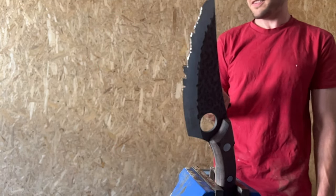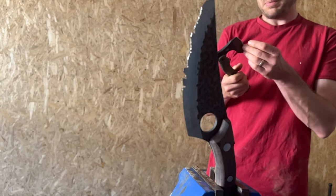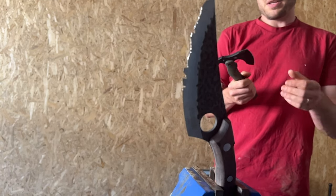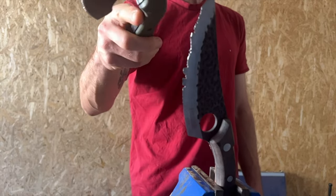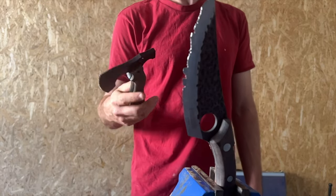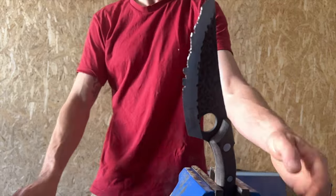Effects for sure, 10 out of 10. Might need to give the blade a little bit of a touch up, but overall it's still very much an axe shape, whereas this guy here, well, not so good. Let's see how the hammer works.